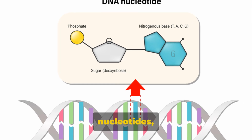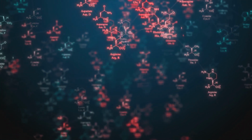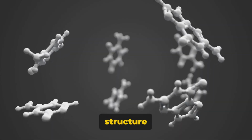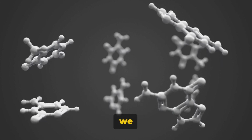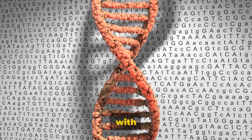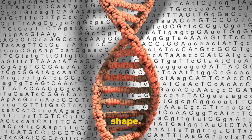These molecules are nucleotides, oligopeptides, and amino acids. Let's break them down. Nucleotides are the building blocks of DNA, literally forming the structure of our genetic code. They are essential for cell division and growth. Next, we have oligopeptides. These are short chains of amino acids that help with DNA repair, ensuring our genetic cookbook is always in tip-top shape.